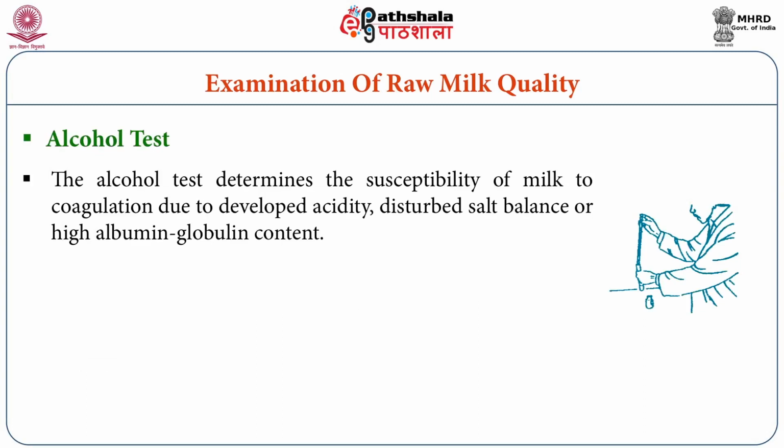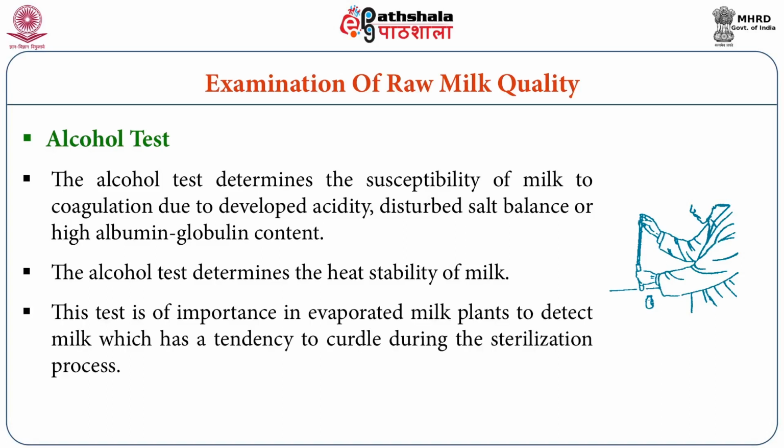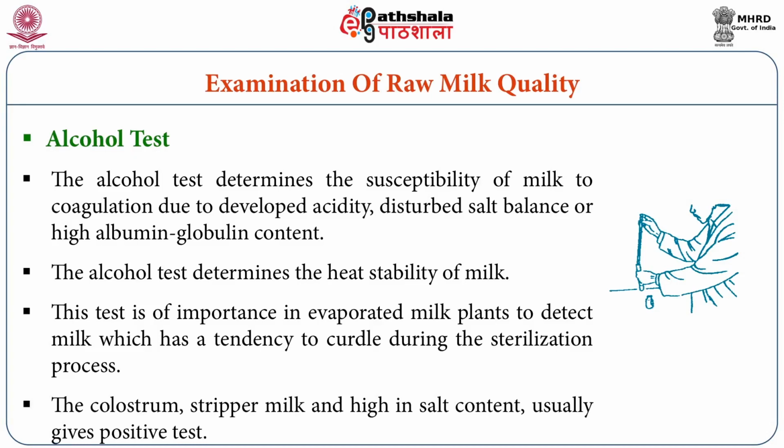The alcohol test determines the susceptibility of milk to coagulation due to developed acidity, disturbed salt balance or high albumin globulin content. The alcohol test determines the heat stability of milk. This test is of importance in manufacture of evaporated milk to detect milk which has a tendency to curdle during the sterilization process. The colostrum, stripper milk and milk high in salt content usually give positive test.